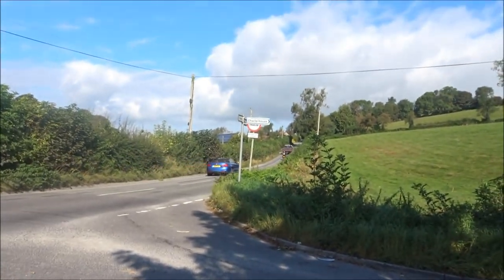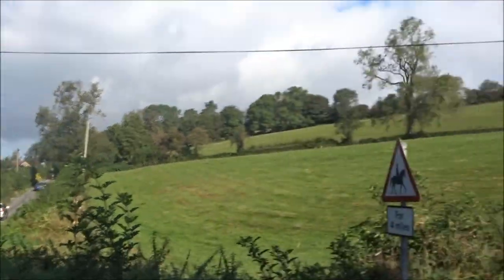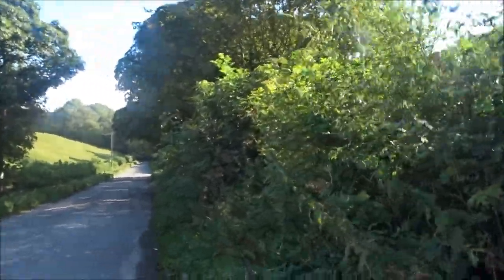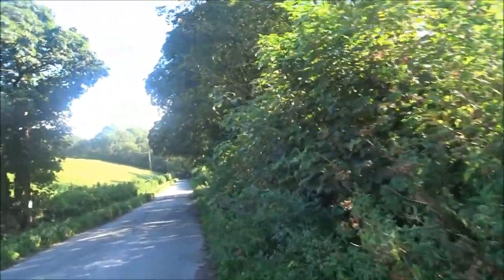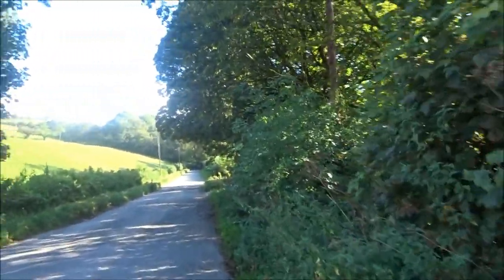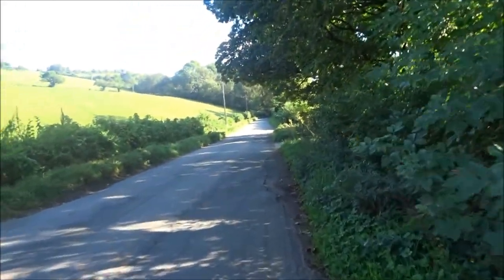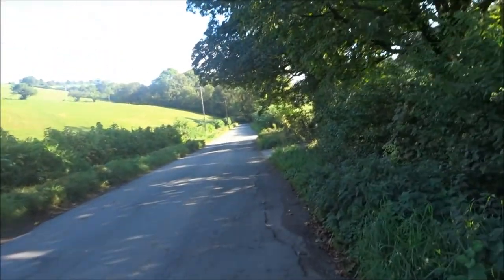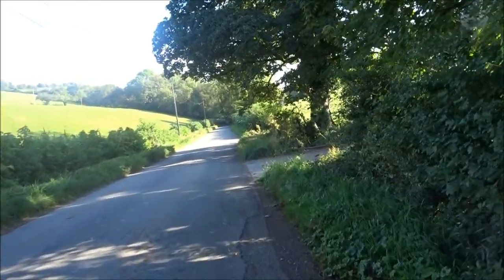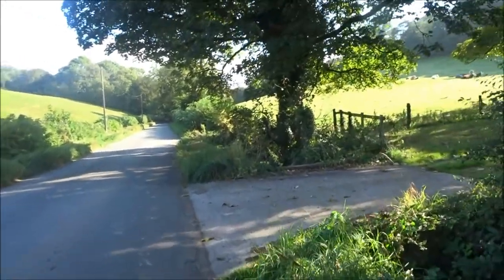Now, another thing, see the sign Charterhouse there? This road also leads to Priddy. It also leads eventually to Velvet Bottom, where I was not long ago. So all my walks, one way or another, link up. It's like a big web, a big web of interrelated pathways and tracks and roads. And all I do is try to explore as much of them as I can.